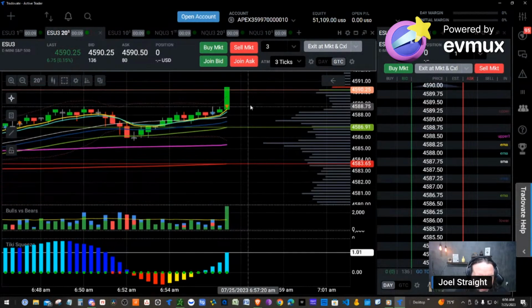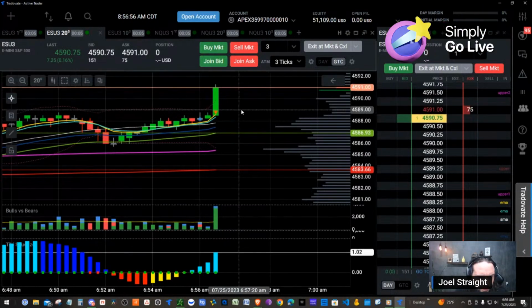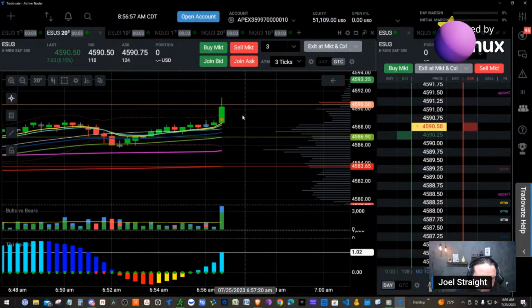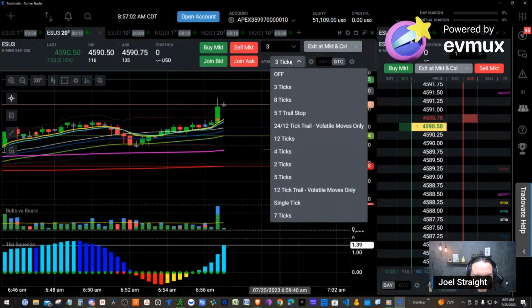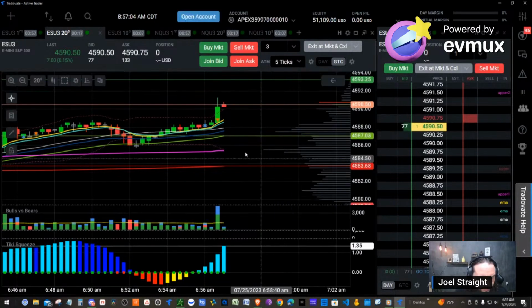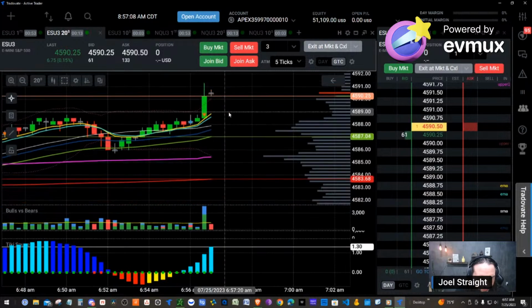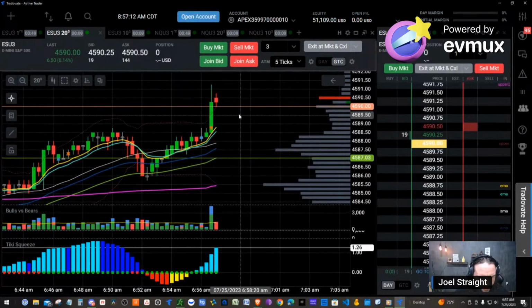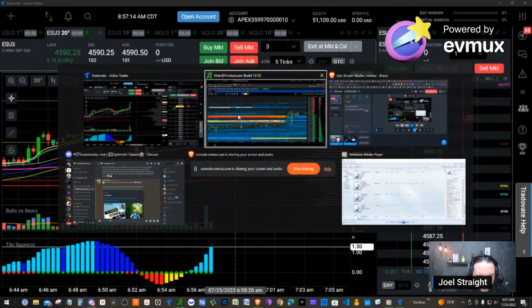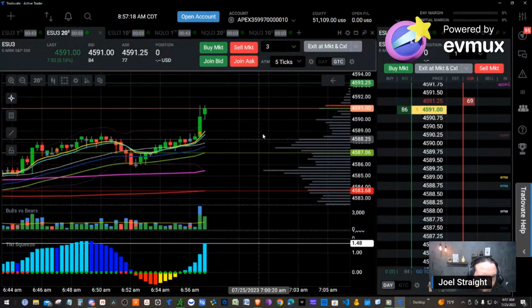Oh, there's the rip. Up 94.50. But man, wow. Look at that rip. Breaking up through the Bollinger Band. Likely to come up here and make a new high. Let's take a look at that. So all that resistance is gone up there.